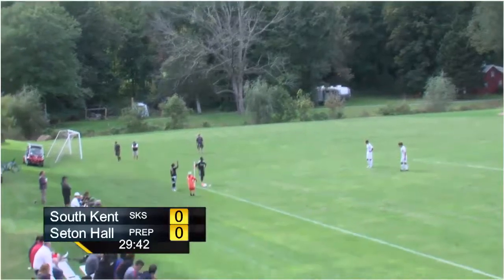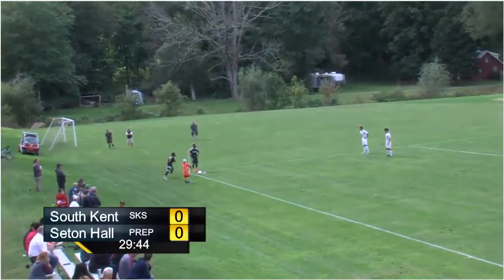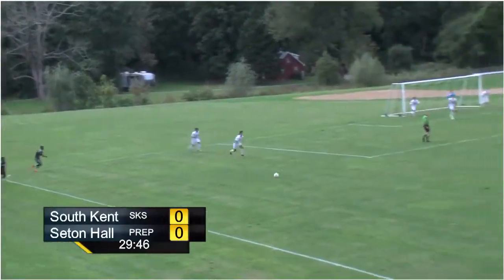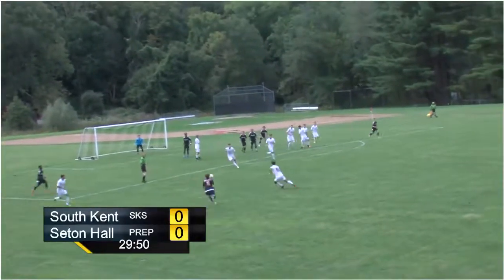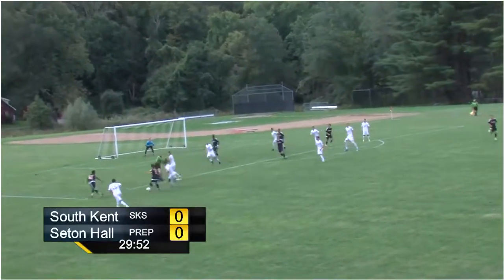Bulma and Jetty on the corner. Will they go short? Will they have Dahl sneak in? They have Dahl sneak in. Yeah, Dahl with a service. Hard service into the box. Chipped away. Bobby Dahl again.